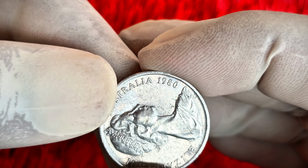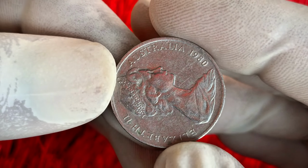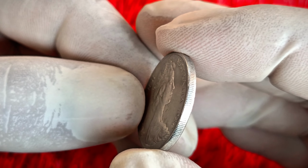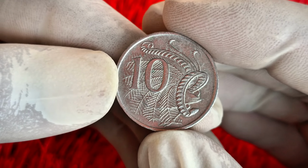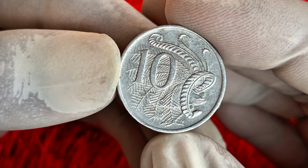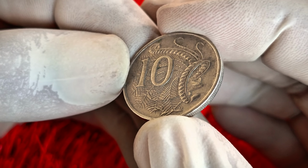The year 1980 marked a fascinating era in Australian coinage. The Royal Australian Mint was producing millions of 10-cent pieces, but somewhere within that vast production run, a few extraordinary errors and variations slipped through. These anomalies, unnoticed at the time, would go on to create some of the most sought-after treasures in the world of numismatics. These coins are not just currency, they're relics of precision, luck, and fate. To understand their value, we must step back in time.